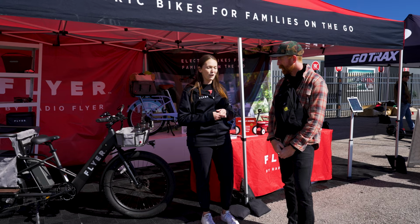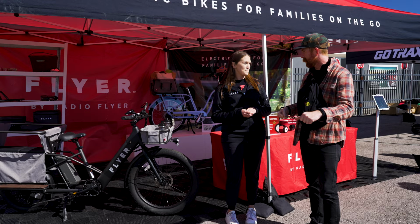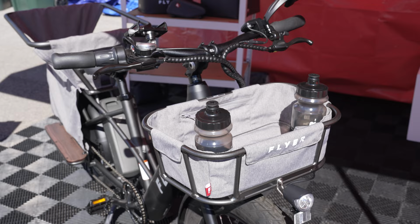So all of our e-bikes are designed for families. They all have different kid and cargo hauling accessories. I'm wondering, this one's got a little basket on the back. Is that the same dimensions as the little pull wagon trailer? It's a little different dimensions, but it definitely serves the same purpose. So this is our Flyer L885 long tail cargo bike. That's our kid and cargo carrier accessory on the back. Right now it's in kid mode. You can zip up the side in cargo mode.